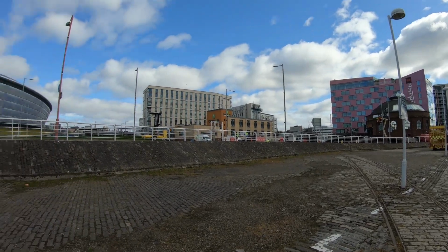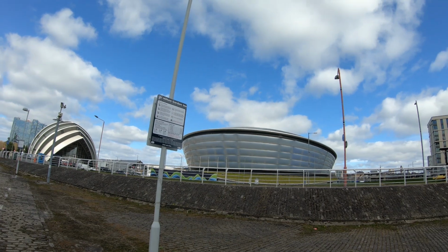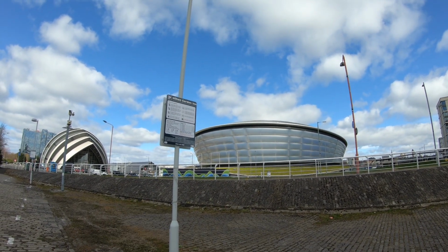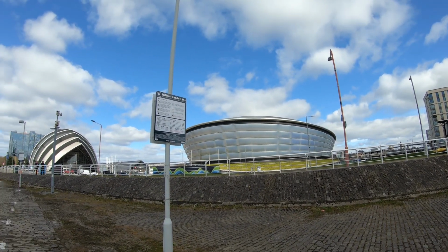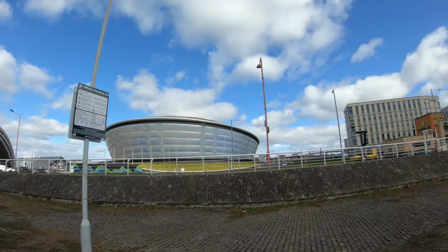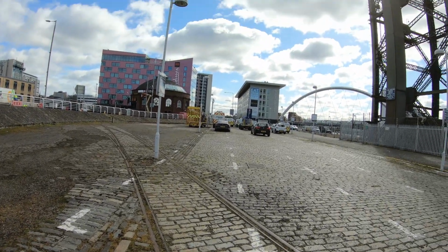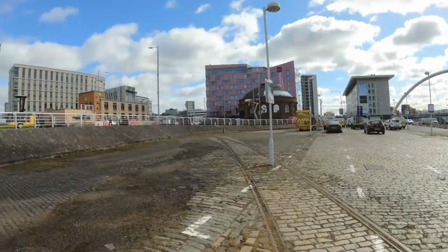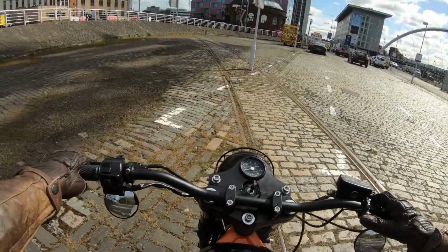Anyway, from here you can see over to the Armadillo and the SSE Hydro, and the Scottish Exhibition and Conference Centre is over there. They're currently being used as mass vaccination centres. The NHS Louisa Jordan, I think is what it's called. Louisa Jordan being a Scottish nurse that died in service in the First World War. There you go. I googled it earlier, I didn't just know that off the top of my head.